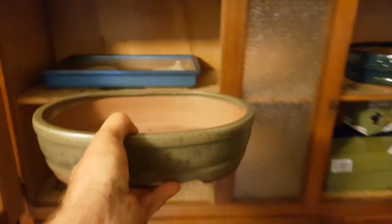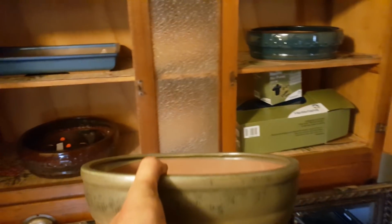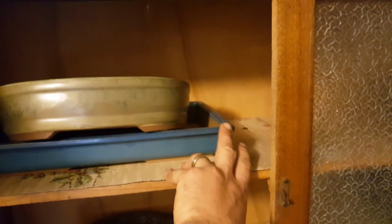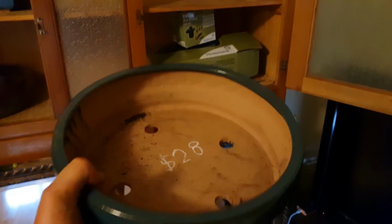Also got an oval pot here. Yeah, only $24, fairly big. I think that other one was $28. Fairly big. And also a flat tray for a forest planting or something like that in the future, which is quite big. I'd guess it's 30 centimeters by 40 centimeters, maybe. No, not 50 centimeters, but pretty good size, maybe 45 centimeters. That's pretty good. And also another round glazed pot. So, yeah, $28. It's not bad.